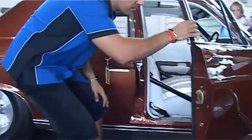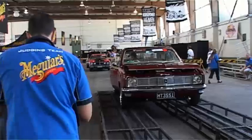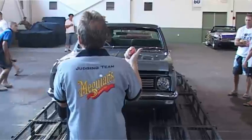What we're looking for is evenness in the paint finish, evenness in the clear coat, in the metallic application. Body-wise, we look for straightness. We look for panel fitment. We make sure that the panels fit nicely. So you go right over it. You check out the underneath. Absolutely, we check underneath of every car.